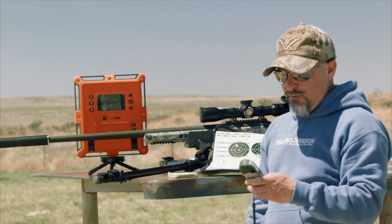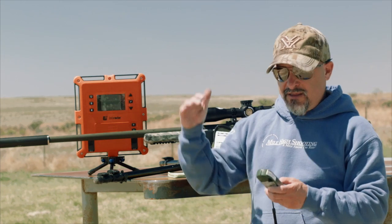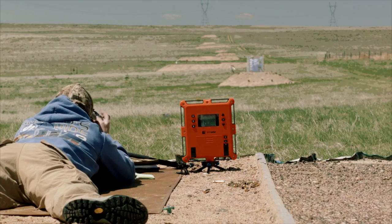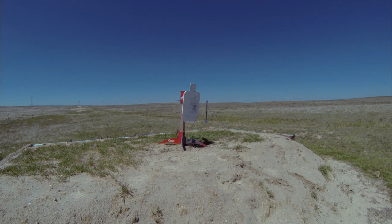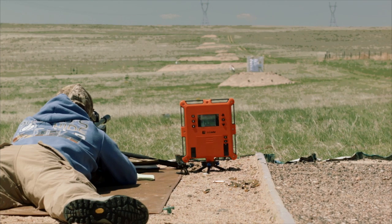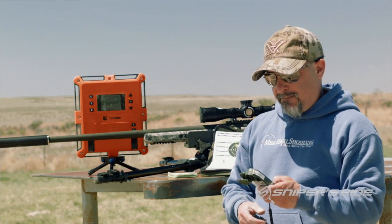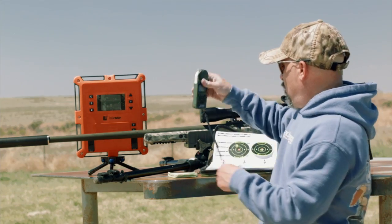Our conditions stayed relatively the same. Our wind fluctuated a little bit. We had a drop go down to 3, but we kept that 7 to 9 in the high zone. As well, our temperature climbed to 72. So we only went from 68 to 72. Not a big jump. We recorded everything.